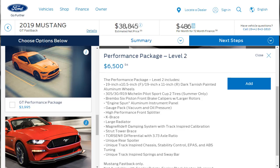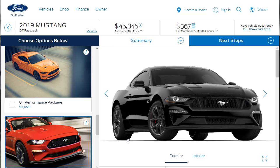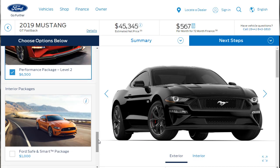Let's see what the $6,500 package has to yield. Well, you definitely get wider tires. You get 305/30/19 tires. That's cool. You still get that gauge pack and everything, and the K-brace and all that. But now you get that MagneRide suspension system. That's going to be your big deal there. And those wheels. You know what? I want to do the Performance Package Level 2. It's $6,500, but seeing that I didn't get leather interior, and I'm normally a leather interior guy, and you'd know that if you watch this channel, well, I'm going to go ahead and pop for that performance package too.